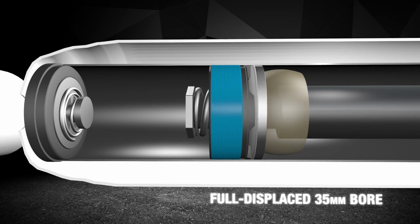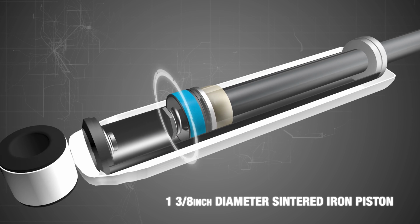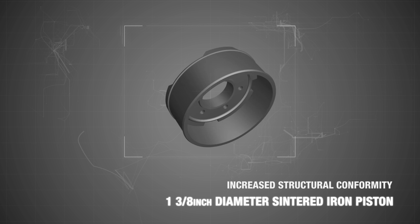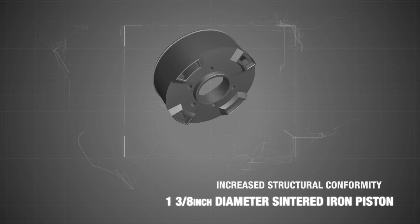The RS5000X's 35mm bore helps to provide heightened control of shock motion due largely to the expanded piston area. Full-displaced compression valving allows the piston to displace more fluid than traditional rod-displaced valving. The sintering process forms objects from powders using atomic diffusion. The powdered material is heated to just below its melting point, fusing all of the particles together to create the piston. This process brings increased structural conformity to each Rancho RS5000X piston.